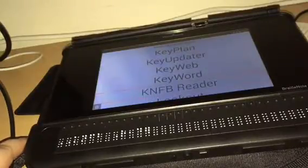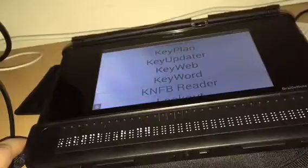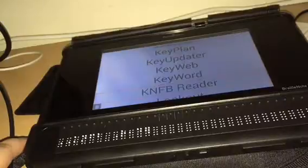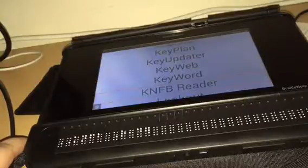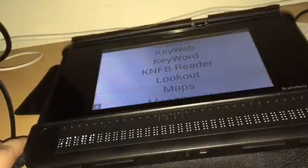KNFB Reader. KNFB Reader, so that's cool. It came with KNFB Reader. Very cool, so I'm happy about that. I actually haven't tried it. I'd imagine, because it took me ages to learn how to get the photo with my phone, that it would take me even longer with this thing, and it's heavier than a phone anyway. Lookout, obviously antivirus. Hopefully I've set that up well.